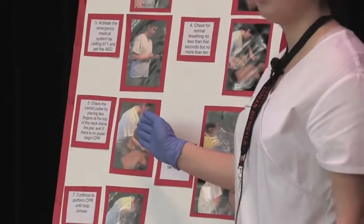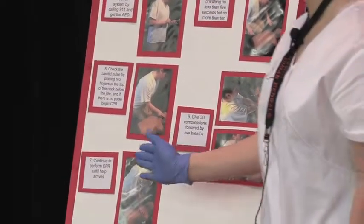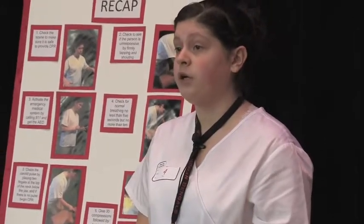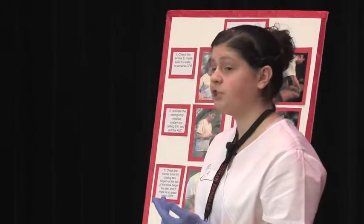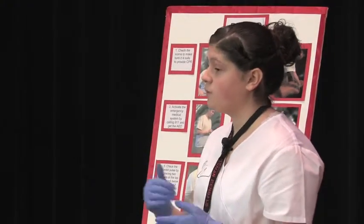Next, apply gloves and check the carotid pulse by placing your index finger and middle finger at the top of the neck underneath the jawline. If there is no pulse, continue by giving 30 chest compressions to every 2 breaths. Continue CPR until help has arrived. Remember, during chest compressions, to push hard and fast. Compressions should be done at a rate of 100 compressions per minute, or 30 every 18 seconds. You should provide 2 breaths. Each breath should take no longer than 1 second each.